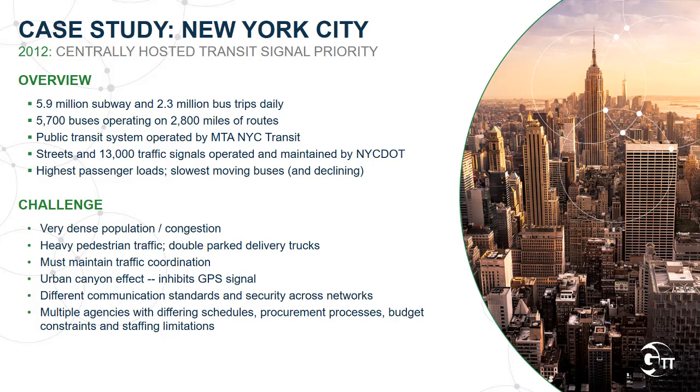Another interesting point about this project, when they approached GTT right around 2010, 2011: New York City has the highest passenger loads in the US, but they also had the slowest moving buses, and that was declining. And that's what led them to evaluating transit signal priority and ultimately reaching out to GTT to help work with them to come up with a solution.